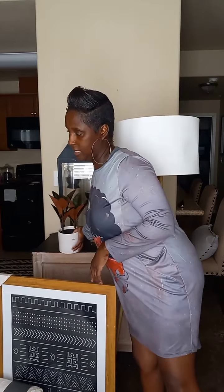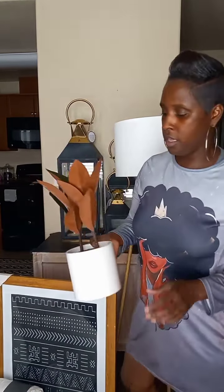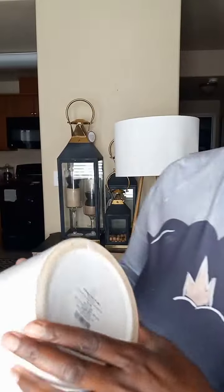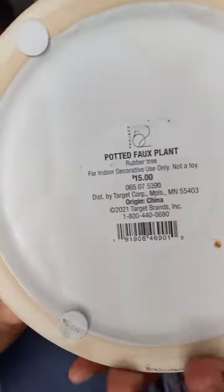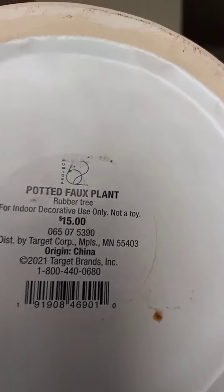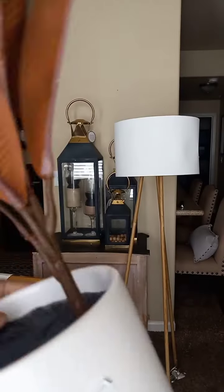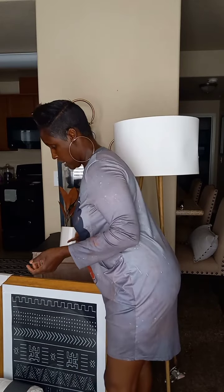Last but not least, is this cute little flower. Now, I got her on $5 day at Target, and it's originally $15. It's the Project 62 brand. But $5 for me on that day.